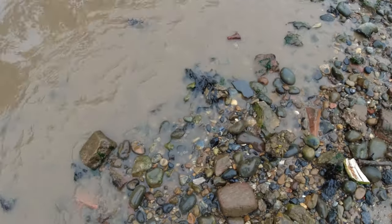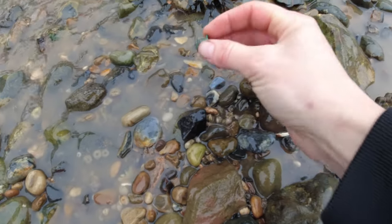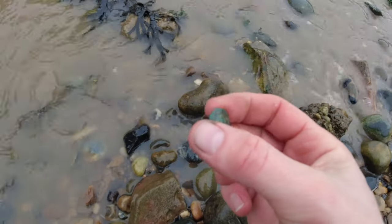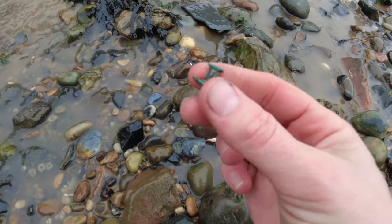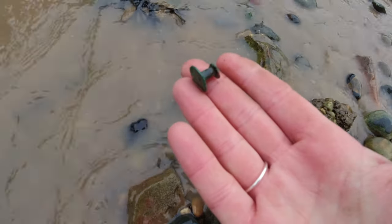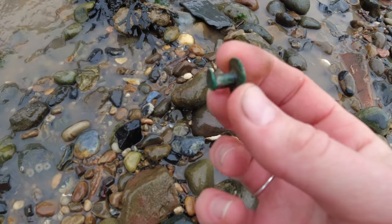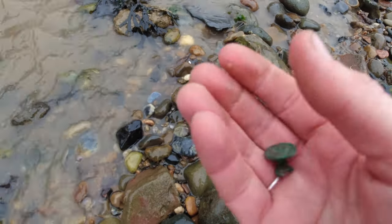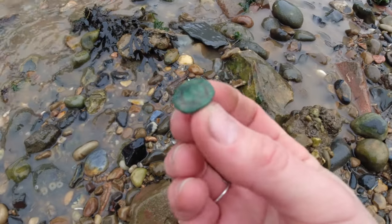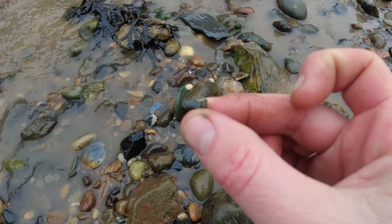Right, so my little beady eyes just spotted something metal, and so I thought I'd quickly turn the camera back on before it washes away. I don't know, some sort of button. Actually, it looks a bit like something that you do your jeans up with. Nice little find though. It seems like it's got a reasonable amount of age to it. Again, we don't really know much about some of these finds, I won't lie, so if you can tell us, then that'd be interesting.